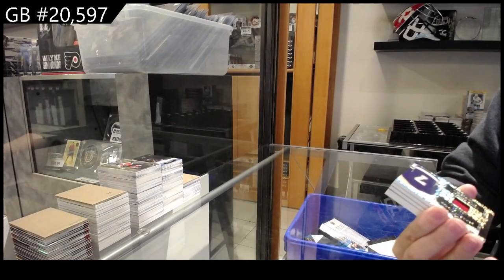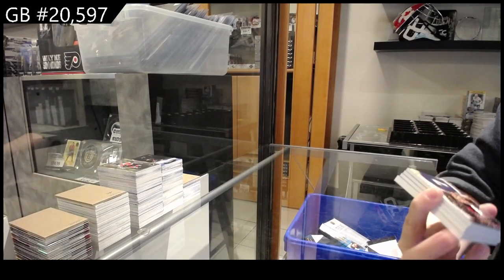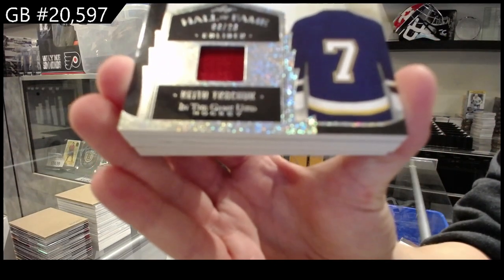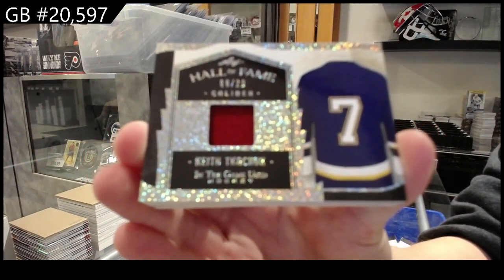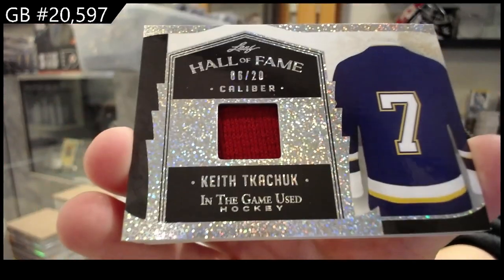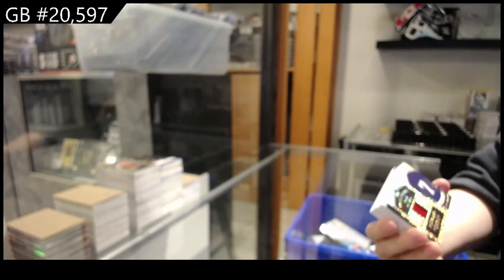Card number 7 for Eric is a Hall of Fame jersey of Keith Tkachuk, numbered 220. This is for Eric G. Keith Tkachuk, Hall of Fame caliber jersey.